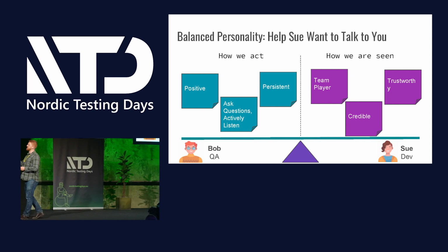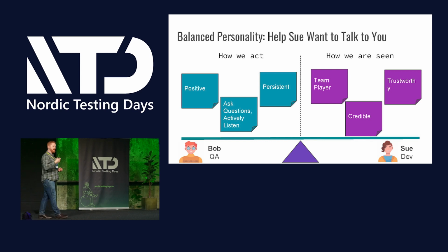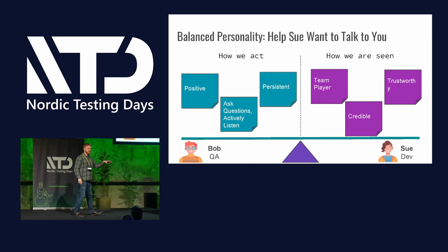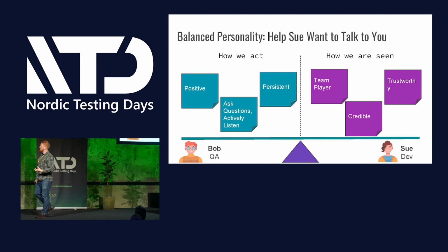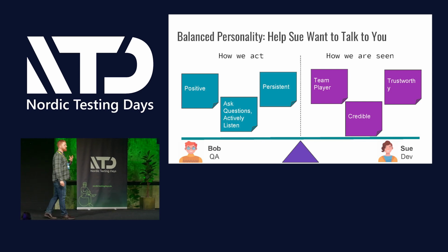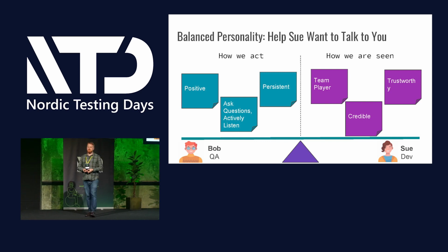The second is asking questions and actively listening to the response. Again, there's 2 reasons for this. There's a sneaky reason and there's a human behavior reason. So the sneaky reason is if Bob asks questions of Sue and he actively listens to the response, then he's going to get information. He might understand what frustrations Sue has, the problems she's facing and so on, and he can use that to be more persuasive.